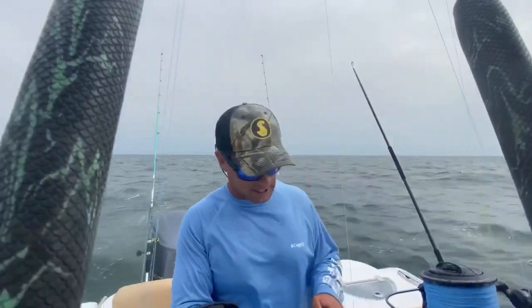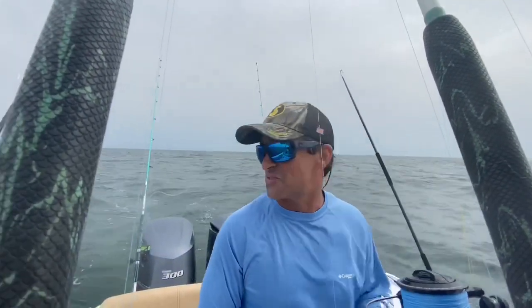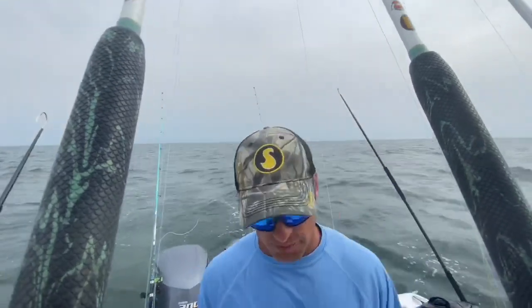It's got enough, I think they call it flare. I'm a fisherman, not a boat builder. It's got enough flare, it just cuts right through it. Can't say enough great things about Sportsman, guys.